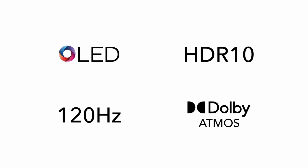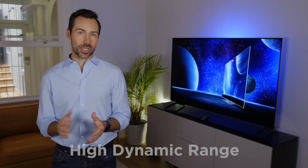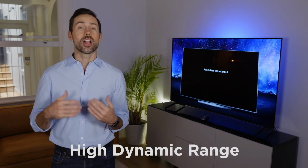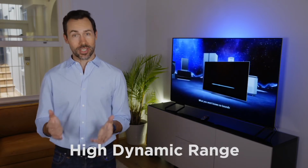Building on OLED's strengths, METZ uses 10-bit panels with HDR10 support. So HDR stands for High Dynamic Range, and it means you can see more detail in bright and dark areas, along with smoother graduations between shades of color.